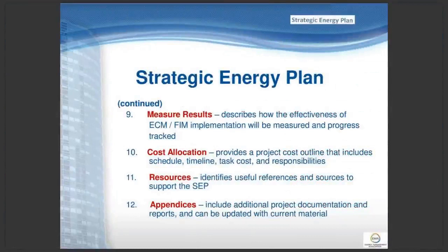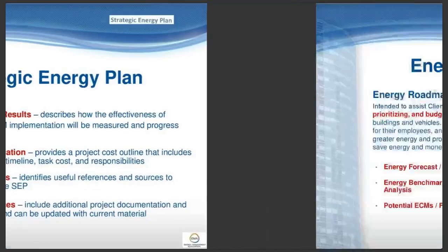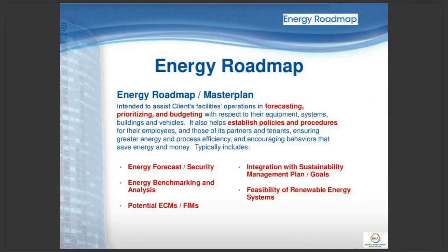Again, when you take a look at a strategic energy plan, like any other master plan, it's a live document that needs to be updated on a regular basis. We pretty much recommend that every 3 years, or at least every 3 to 5 years, depending upon how active that particular group is, that they evaluate their energy plan and they update it as need be. And another way of looking at it is an energy roadmap. You know, you can almost interchange the terms.